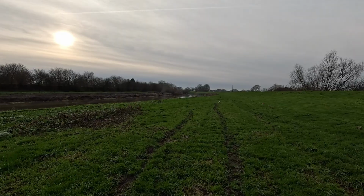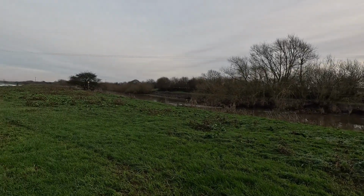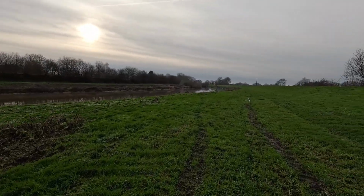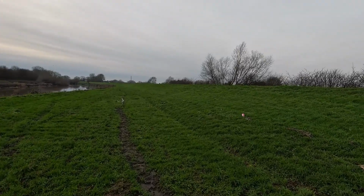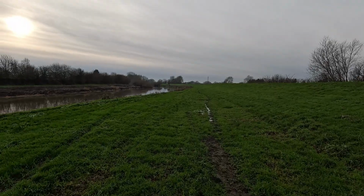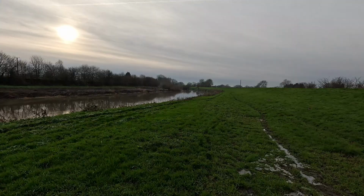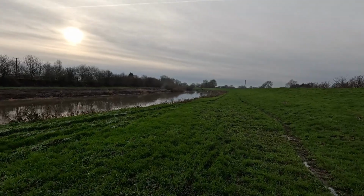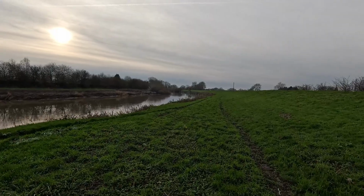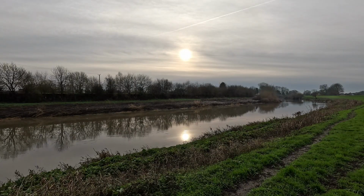This has been quite a nice bit to walk on actually, although I have to say walking across the floodplain is slightly worrying. You can walk across the embankment, there's a path on there. Don't risk it if it looks like it's going to flood, or if there's been some heavy rain or something. Don't do something stupid. So that looks like Stainforth over there. That's where we're heading today.